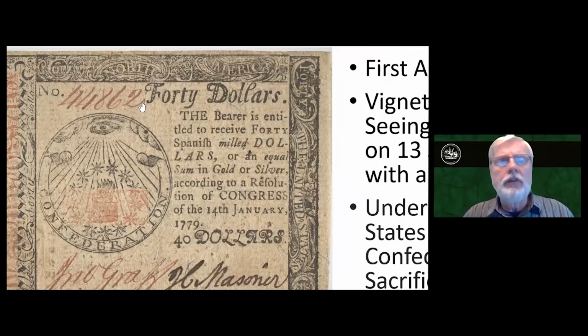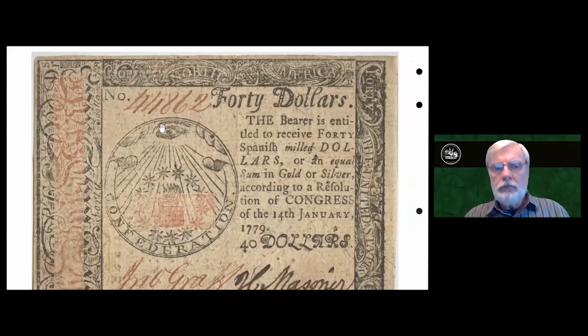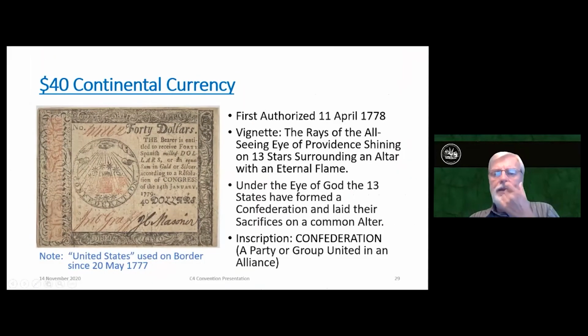We go from United Colonies to United States, and it also says of North America, the United States of North America. This vignette is an all-seeing eye, 13 stars on an eternal flame, basically a pyre with an eternal flame. It's interesting to me to see how religious some of these things are, because we don't think of a lot of the colonial people as being religious, but they very much were. It's the shining eye of providence, surrounded by 13 stars, surrounding an altar with an eternal flame. So under the eye of God, 13 states have formed a confederation and are finally coming together as a union, and they've laid their sacrifices upon a common altar. So that's what the confederation stands for.